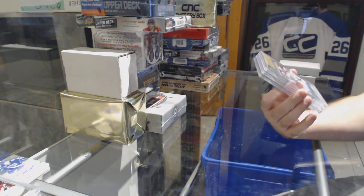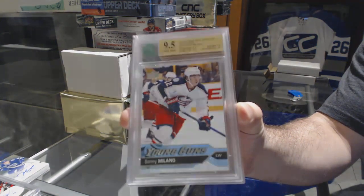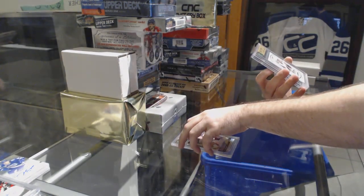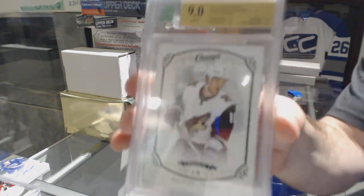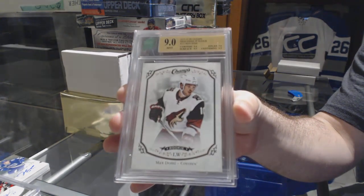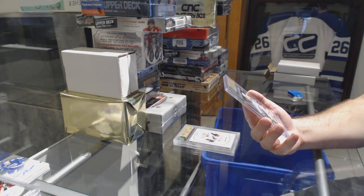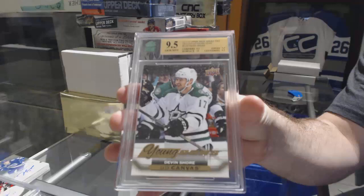We've got a 9.5 Young Guns for the Blue Jackets of Sonny Milano. The gold on them looks really nice. We have a short print rookie, graded 9 for the Coyotes, Max Domi. And we've got a 9.5 graded Young Guns Canvas for the Dallas Stars, Devin Shore.